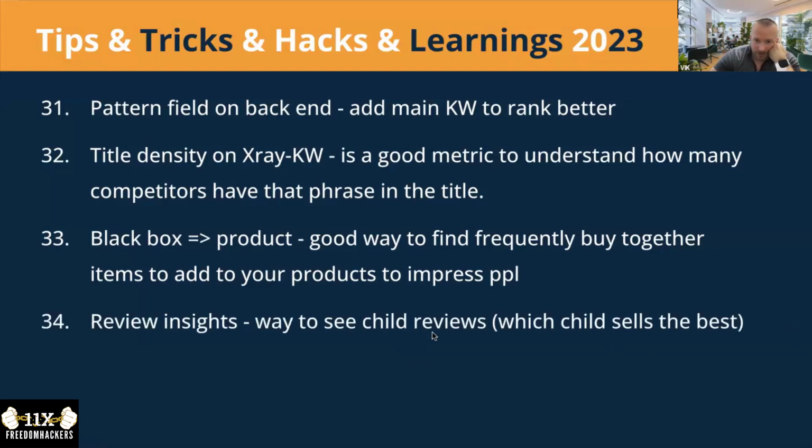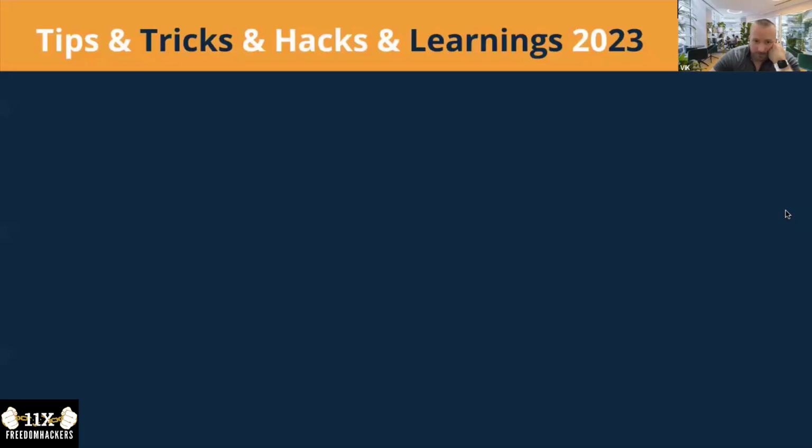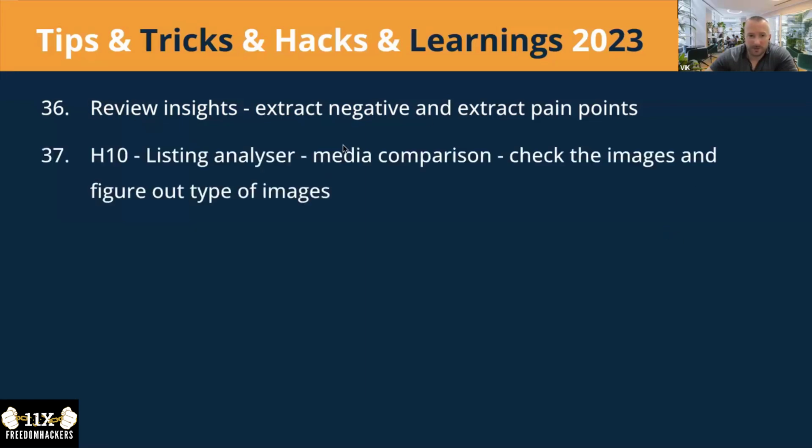Review insight, a way to see child reviews. Yeah, that's a good thing. It gives you main topics, which I already talked about, and how people are using the product. In review insights you can also extract negative pain points. By extracting negative pain points, you can use this to create images. If people are complaining about something really often, then why not have an image about it? Or why not speak to the supplier about that problem, like we talked about in the blueprint, right? Review insights can do it quickly.